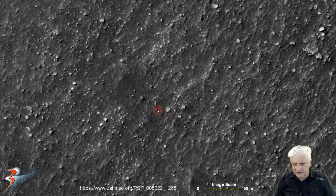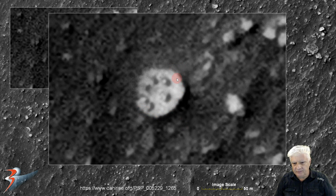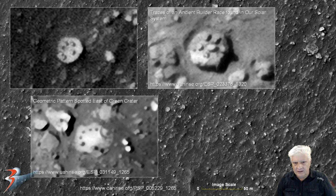Let's zoom in on this circular pattern depicted on this piece. It's got a disc shape to it as well, about 10 meters in diameter. On top of it, we've got these smaller parts arranged in a circular pattern around the center of that disc-shaped piece there. And it reminds me of some other items I featured in the past. This is from traces of an ancient builder race found in our solar system. Also a circular pattern depicted over there, folks. And then over here too, got a strange arc-like design on that piece, and that's from geometric patterns spotted east of Green Crater.